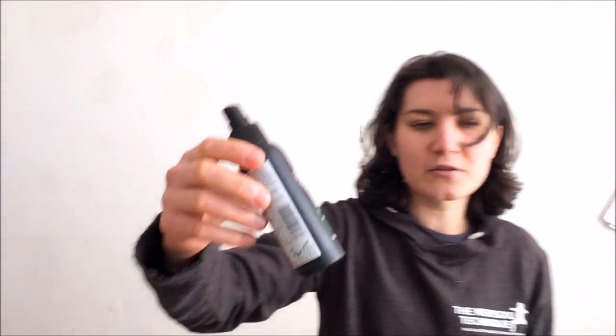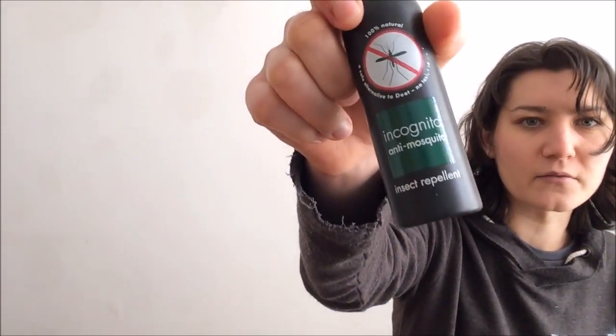In terms of insect repellent, I use the Incognito anti-mosquito insect repellent. We have it on the website. I got this because I get rashes from the chemicals out there, and I treat the forest, so we have insects and all that, and it's pretty good, and my clients use it as well. So if you want it, you're going to find it on the website. If you don't find it, let me know.